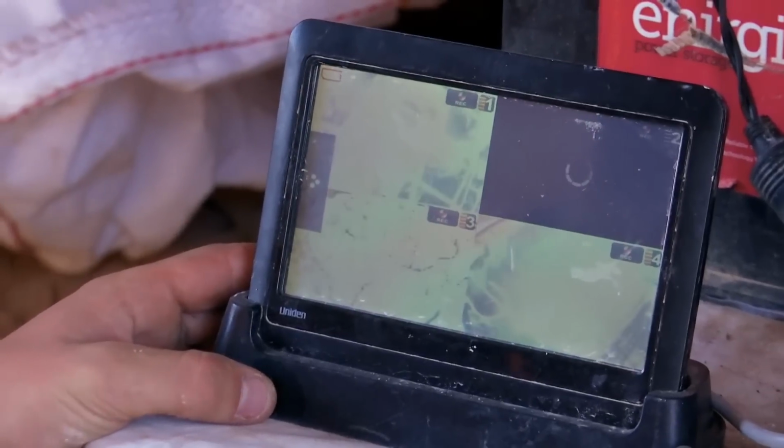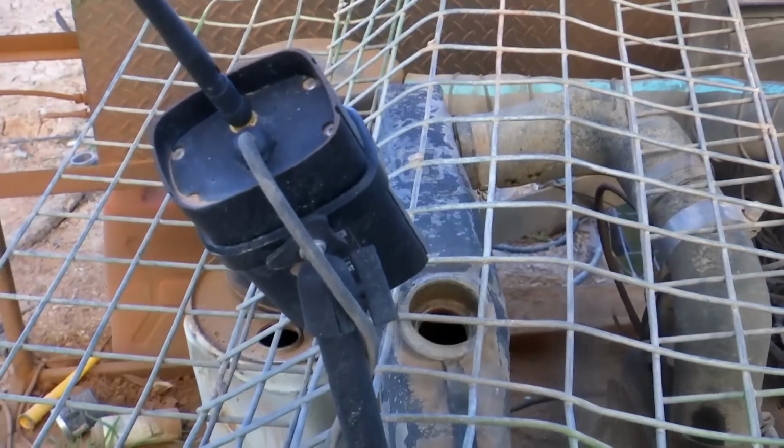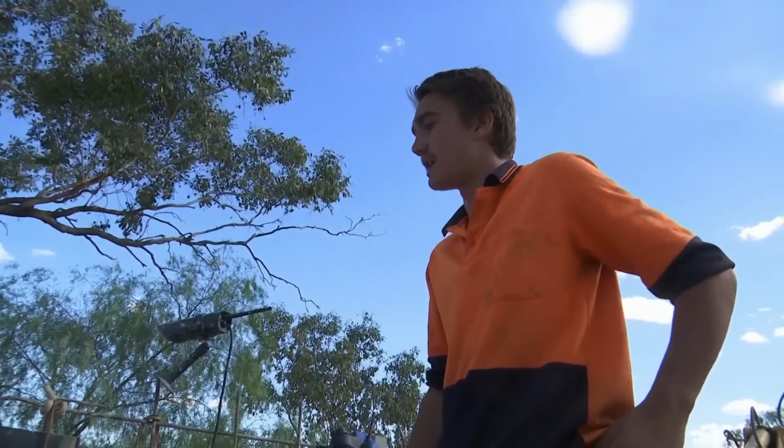So we got these cameras here set up. We can watch these from in town on our phones or on the TV. Saves us coming out every hour.